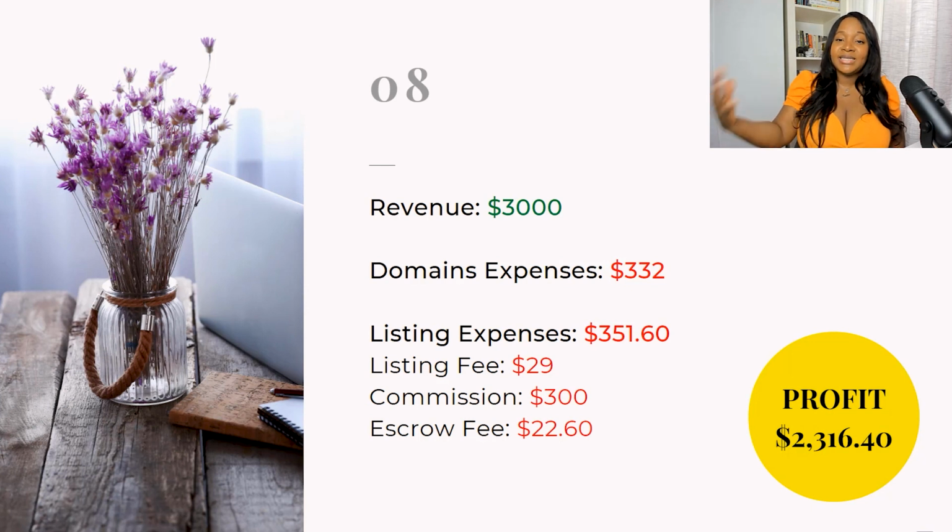So I had to sell this domain. I sold it on a marketplace, and to list the domain, it cost me $29. So the marketplace cost me $29 to be able to list it on auction for sale. Then once it's sold, they actually took 10% of the sale. So it's $300 that went to the marketplace just for the sale.